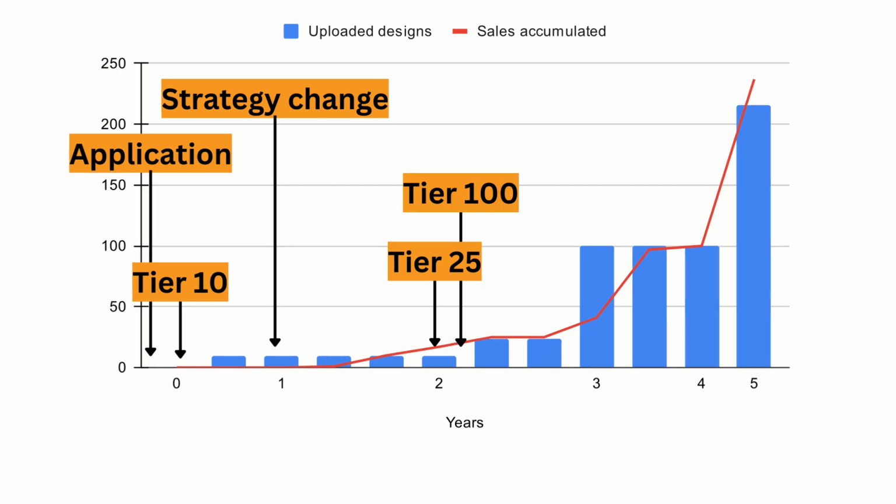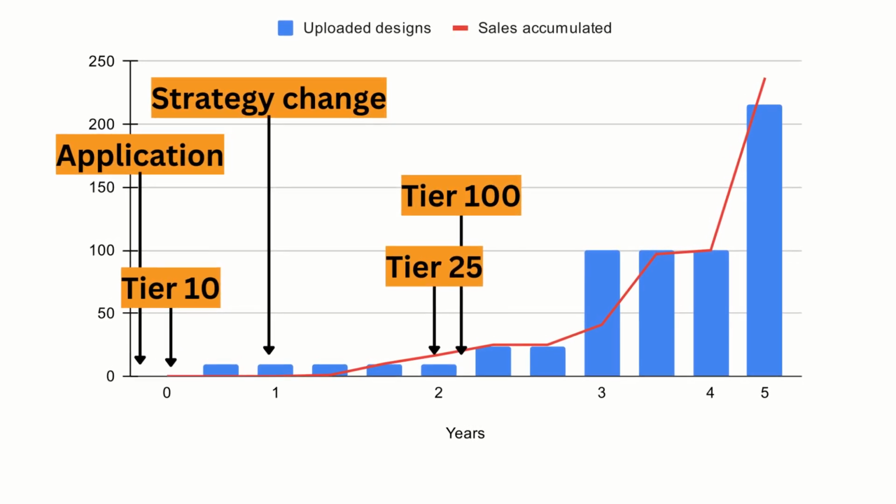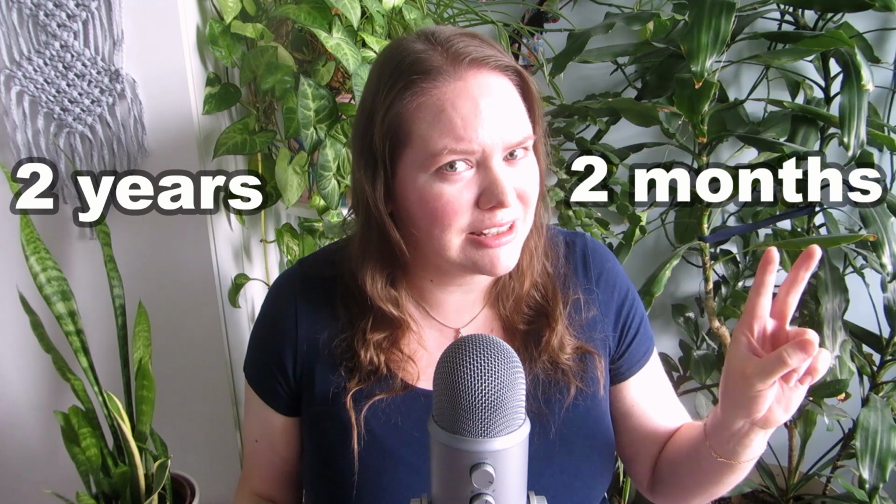and adding the extra designs and making the last few sales. I got to tier 100 at the end of the year, and it took less than 2 months to get from 25 to 100. So 2 years versus 2 months. But then the next one was slower again.